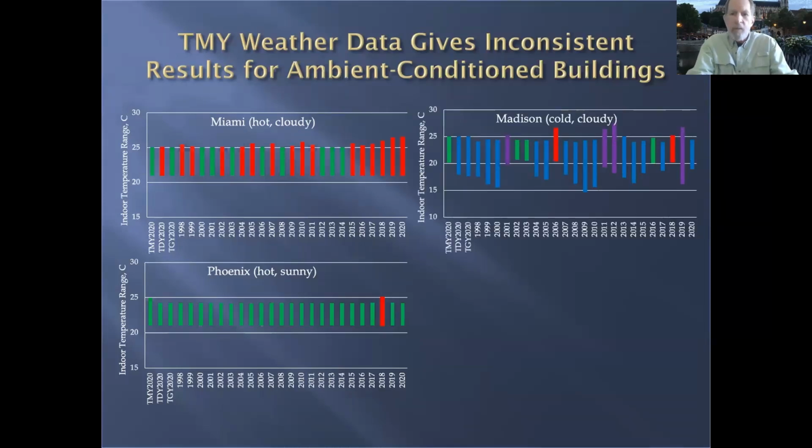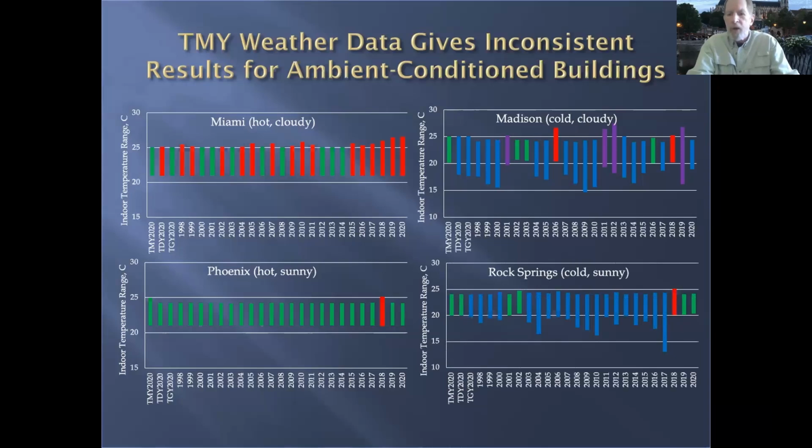Madison, Wisconsin, undercools for all the blue bars. It overheats for the red bars, and it does both in the same year for the purple bars. So if you're an architect, and you designed a house with TMY data and it performed like this, you'd probably be getting some callbacks. In Rock Springs, it overheats for most of the years, in fact, up to about 7 degrees Celsius, which is pretty serious.